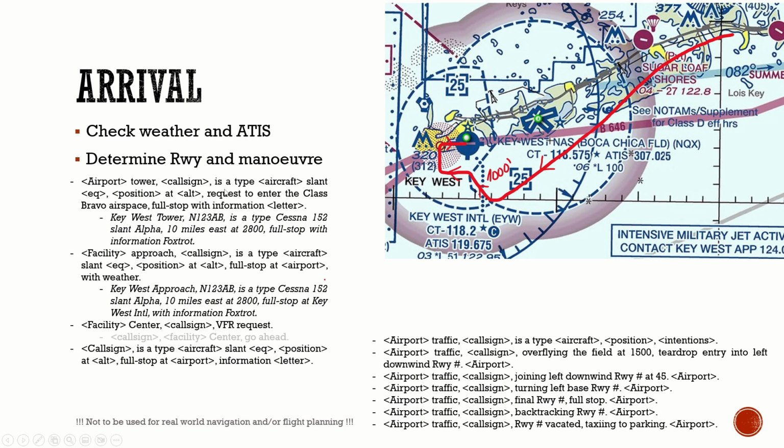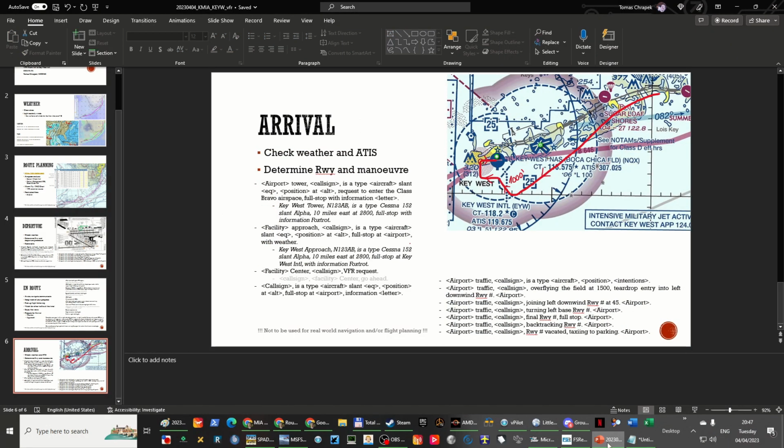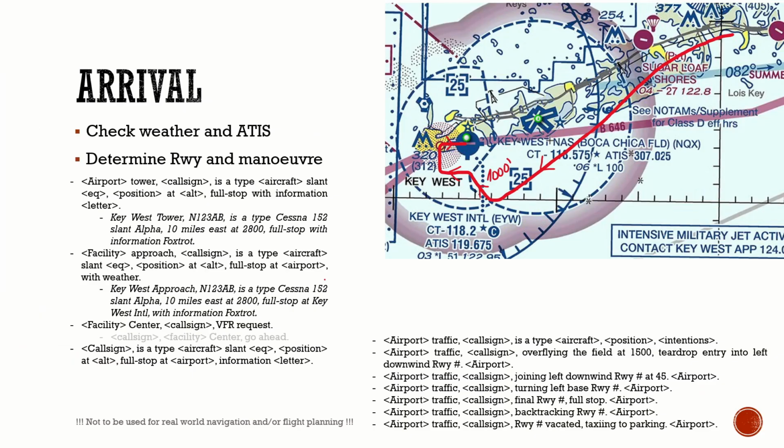And this is wrong. Sorry, you definitely don't request Class Bravo airspace, because that is not Class Bravo. Let me just quickly correct that because it's my mistake. I removed that from all other calls, not just this one. Yeah, it's not there. Okay. Right. So there again, and what you want to do.